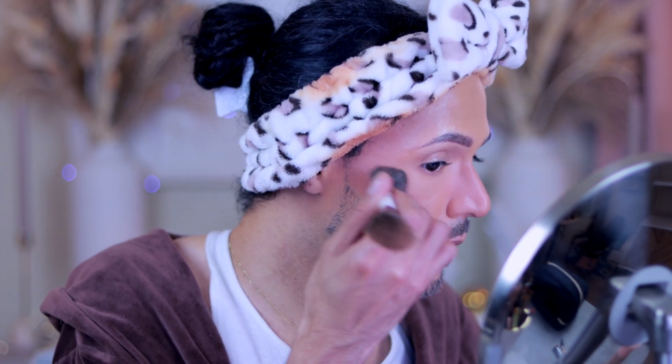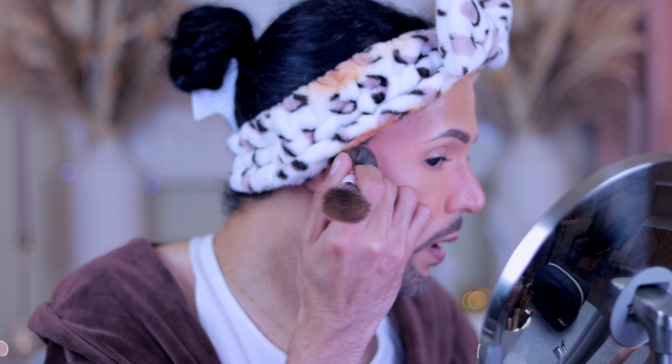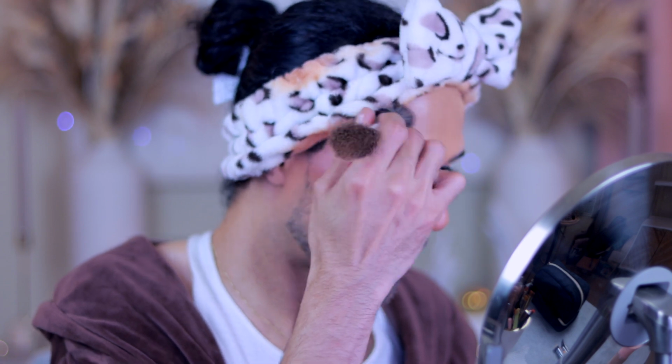I don't know if you guys can see that in real time. Oh, I'm sorry, we were out of focus, but look at the glow, y'all. Oh my god. And this is a cream. Y'all see how beautiful and skin-like that is? Ugh, I love this product. So I'm gonna put this all over my face.